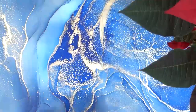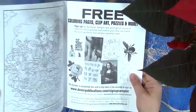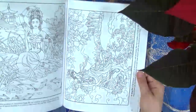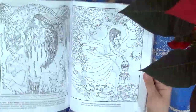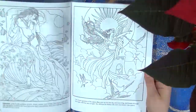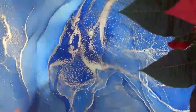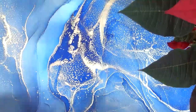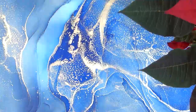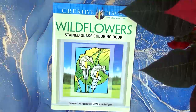And book number 2 is Goddesses. Here you go. That's signed by Martin Noble. Nice. But this one is already double-sided. But it's not such a big deal since I color with pencils mostly. Anyway, there you go. Very interesting detailed illustrations. So those are those. Now, the next pile of books that I'm going to show you is one from Creative Haven. And first of them is Wildflowers, the stained glass coloring book.